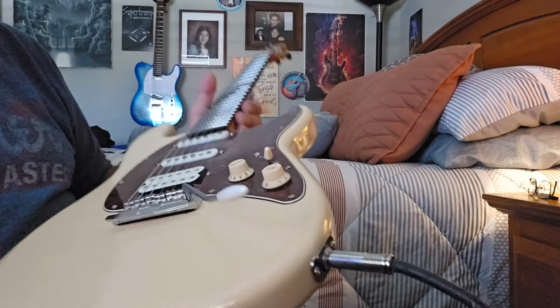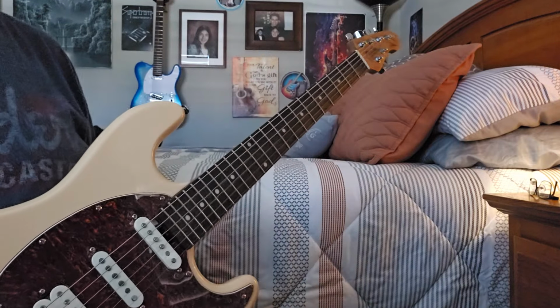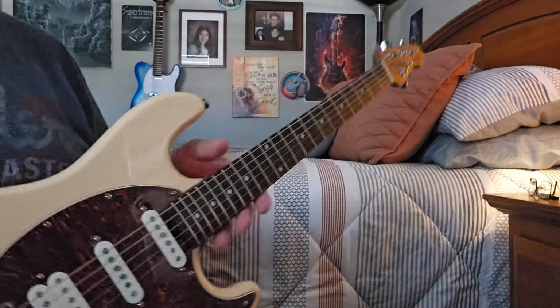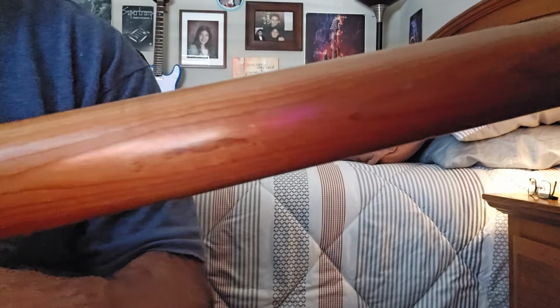Yeah, this is a poplar body with a roasted maple neck, really nice grains in the back, guys. A really nice piece of roasted maple, nothing funky going on there.